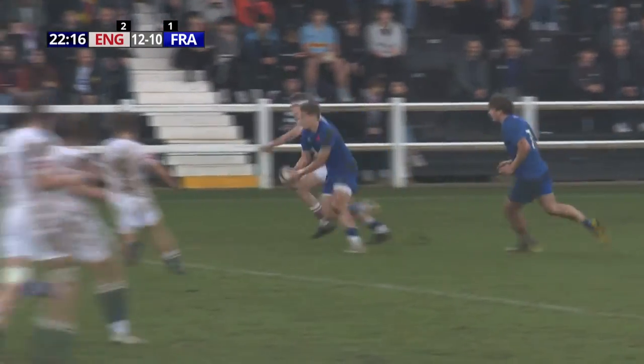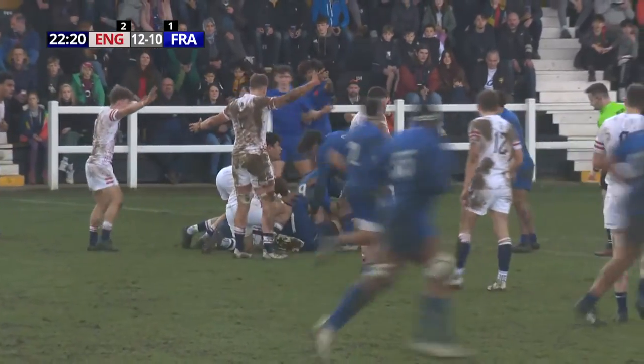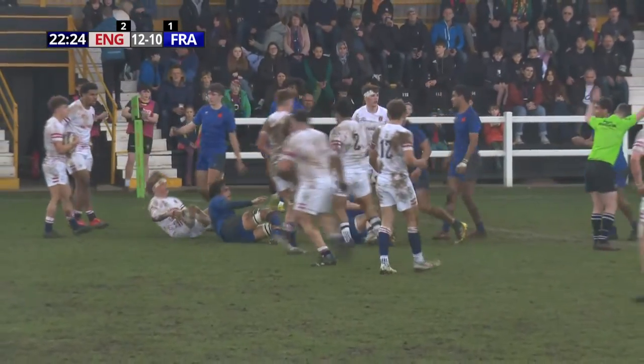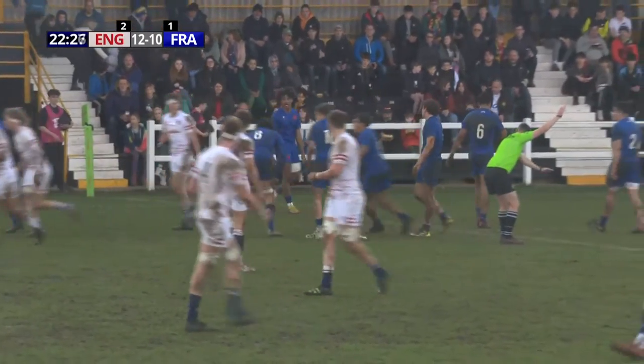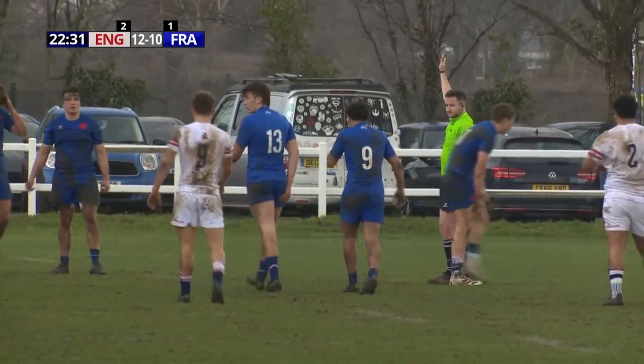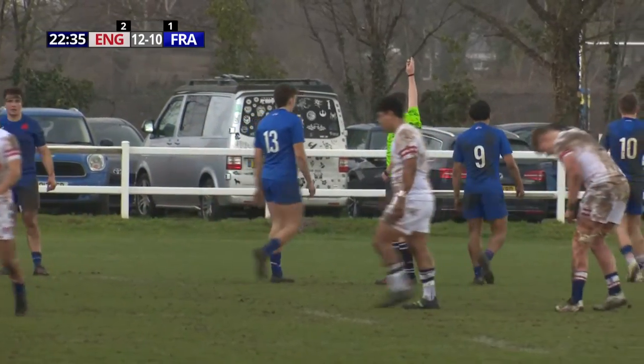Diego Jode, lovely feet from the outside half. Just gets himself out of trouble, allows his teammates to come back. And Pollock has thought what I thought he'd pilfered. But he'd got his hands in the cookie jar. Referee says no. Off feet and a penalty to France.